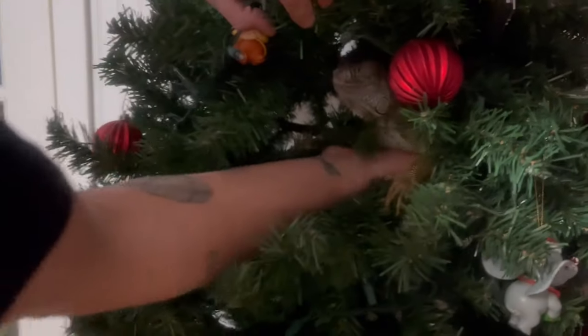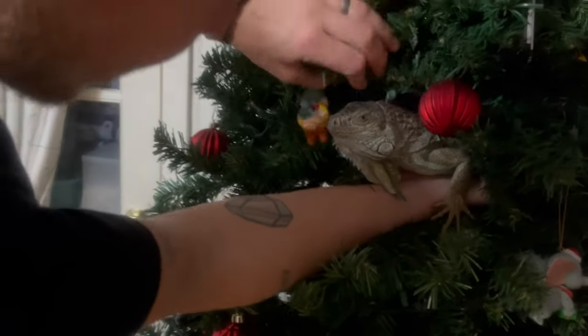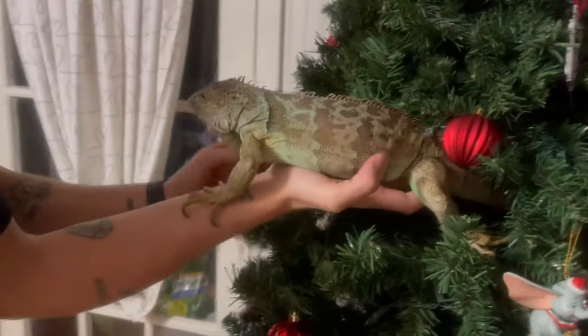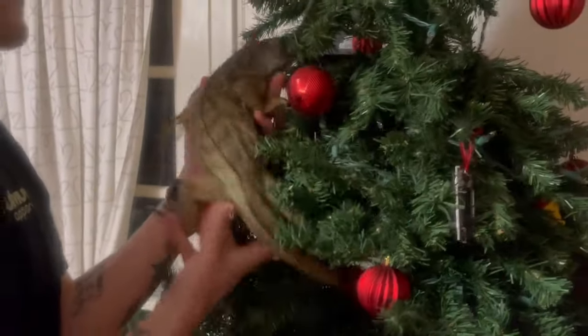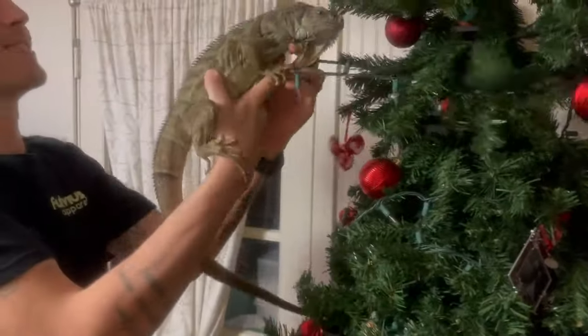Oh my goodness, is it cold in there? Is it so cold in there? Come on. Oh my. Camouflage. No, you can't. It's cold out here, dude. Bring the lights. He said, please.